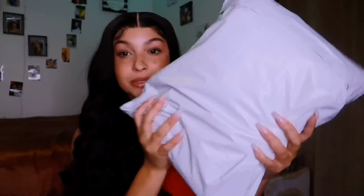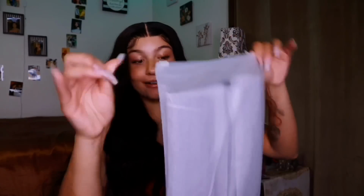Without further ado, girl, I just want to get straight into this haul. Here's what the package looks like, girl. So I do want to sit down and go through every single item before I try it on, just because I want to show y'all the details. So they're all individually wrapped, which is nice. Let's see what we got here. I got this in a large, I guess. Oh yes, a waist trainer.